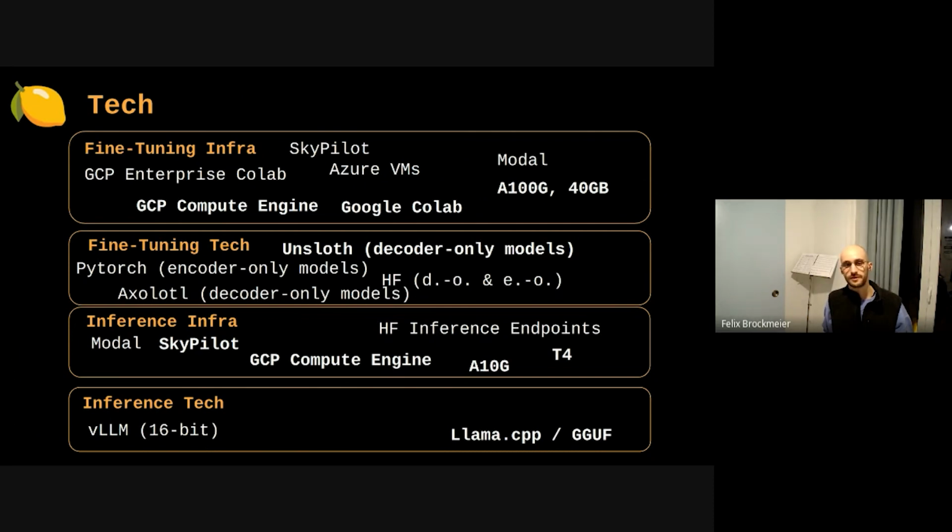maybe $500. And those encoder only models, they're quite small. So hosting those is not a real issue, because you don't have this hardware overhead of relying on strong GPUs. I mentioned I used a range of technologies for fine tuning. This is an overview of which technologies I most intensely looked into for fine tuning.